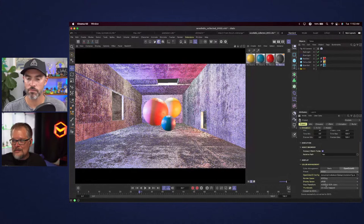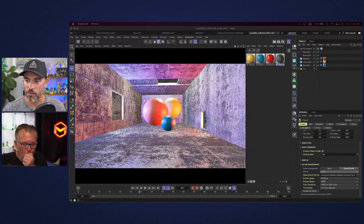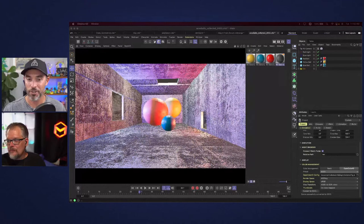Okay. And now it looks like we got a pretty good question. Like I said, I don't know much about all this color stuff, other than, hey, when I render something now, it looks consistent. But Joel is asking, what happens if you create colors that are outside of the sRGB gamut?